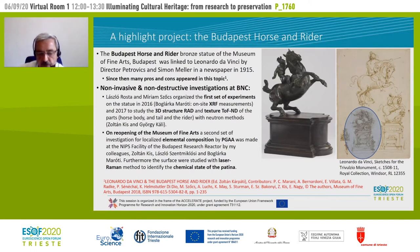And as a second example, I would like to introduce you to an extraordinary case for neutrons used in heritage science. The small statue, which you can see on the right-hand side as a bronze statue, is part of the collection of the Museum of Fine Arts Budapest. The statue is called the Budapest Horse and Rider, which was linked to Leonardo da Vinci by Director Petrovich and Simon Meller, who was working with the bronze statue in the museum, in a newspaper article in 1915. This link is based on the sketches for the Trivulzio monument drawn by Leonardo da Vinci. You can see this on the right-hand side of this slide.